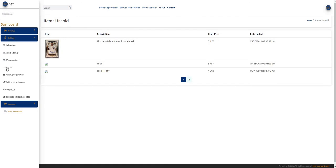Any unsold items will be put in here. So anything that you didn't sell will be put in here. Now, due to the nature of the site, unlike other sites, if you relist, you'll get a fee again, a seller fee.